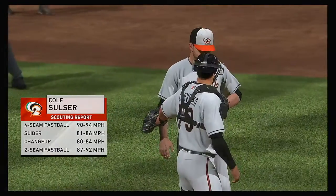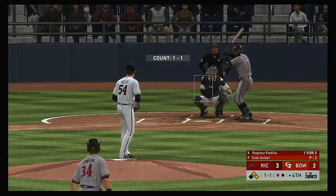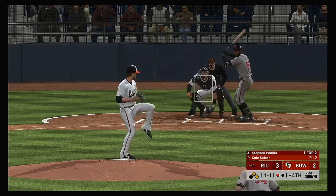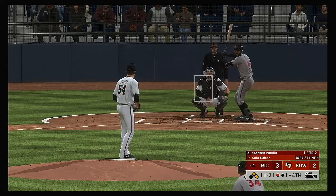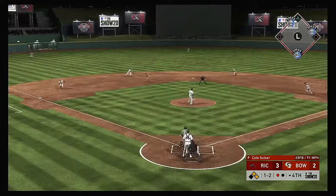Cole Sulcer answers the call from the pen here in the fourth as they didn't get the outing they were hoping for from their starter. We're in the fourth. 3-2 is our score. A ball and two strikes. That's the exact spot to lean on as a reliever. As a hitter, you just have to tip your cap and look for the next one.